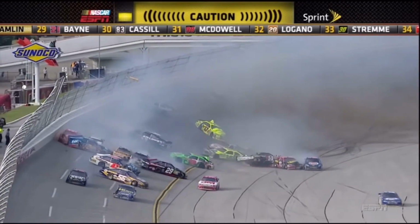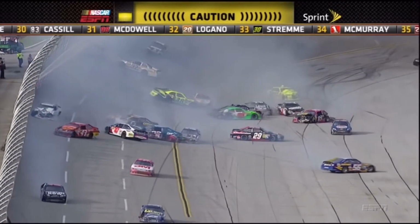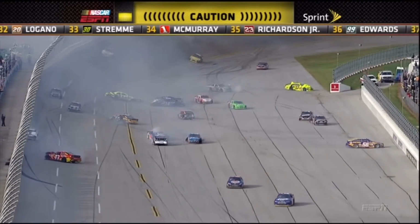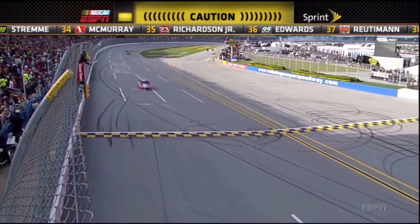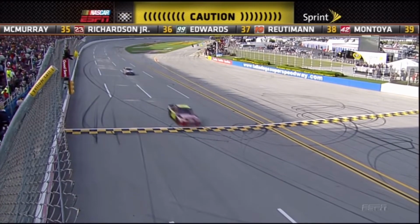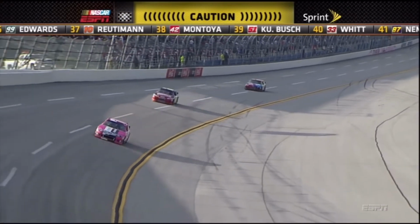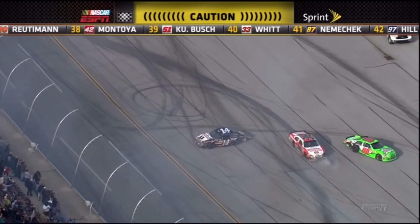Fortune's out. And a huge wreck to end this race. Matt Kenseth is going to get to the finish line first. Is everybody okay? One of the championship drivers got through.